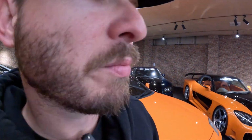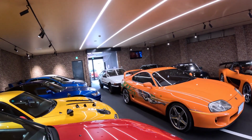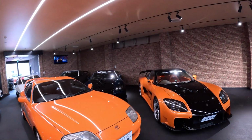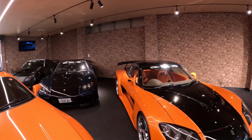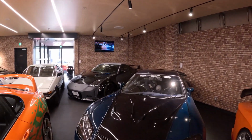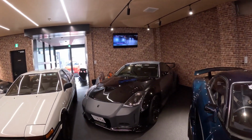The Mark IV Supra is obviously styled from the first Fast and the Furious film. In front of the initial D 86. Han's Tokyo Drift Veilside RX-7. There's another Veilside RX-7. This looks a bit more spicy. It's got NOS and stuff in the back. And obviously the villain car, the 350Z from Tokyo Drift as well.